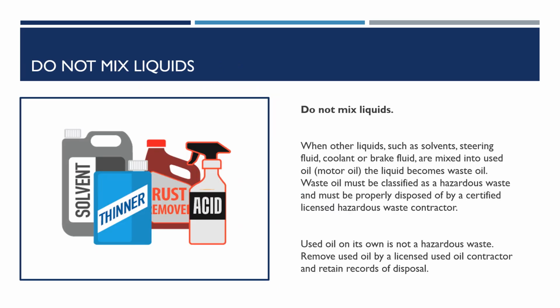Do not mix liquids. When other liquids, such as solvents, steering fluid, coolant, or brake fluid, are mixed into used oil, motor oil, the liquid becomes waste oil. Waste oil must be classified as a hazardous waste and must be properly disposed of by a certified licensed hazardous waste contractor. Used oil on its own is not a hazardous waste. Remove used oil by a licensed used oil contractor and retain records of disposal.